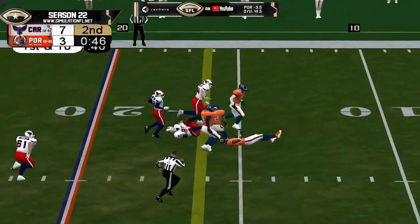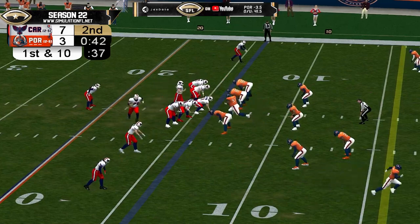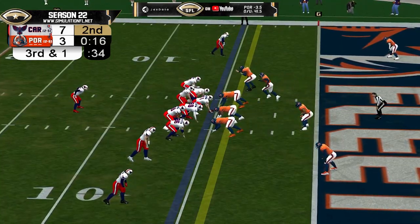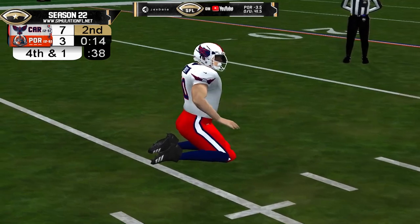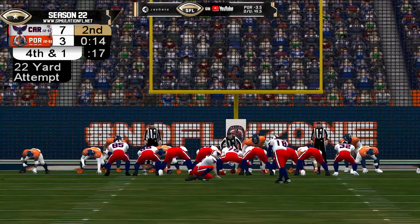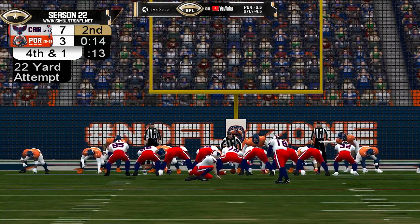And that pass is complete. South to number 86, Vince DeSantis, and they go no huddle. 3rd and 1 coming up. Pressure coming, and he just had to get away. Just had to throw it away. Matt South was getting absolutely blitzed, pummeled on the backside. Malone Brown on to attempt a 22-yard field goal.